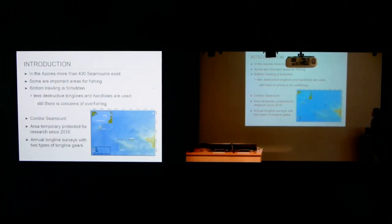Now, the study area, Condor Seamount, is a unique case of an area protected for research only. You can see here the borders of the area where fishing is now forbidden around Condor Seamount, and longline surveys are conducted every year with two types of longline gear. Here you can see the longline surveys of one type of longline gear on the north flank, the south flank, and the far field station. So imagine you make a cut through here.